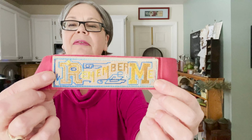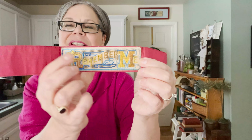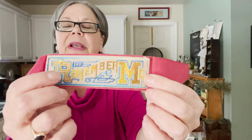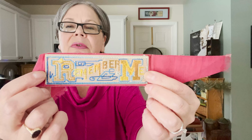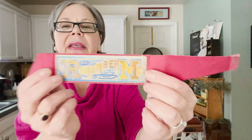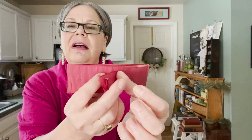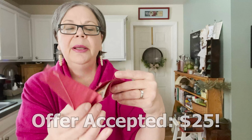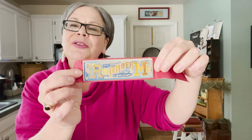I wanted to show you at the same time this bookmark. I've already done a video on it, but I wanted to show it to you so you could see. That was a large size paper punch. Here is a tiny little paper punch. The backing is paper and it's punched with holes, and then you would embroider through those holes. So Remember Me would make a sweet gift, right? This is actually listed on eBay right now for $38. It is a beautiful Victorian paper punch, and a collector should be interested in that piece.